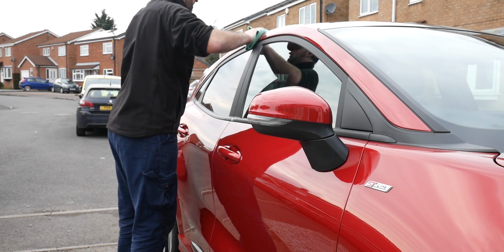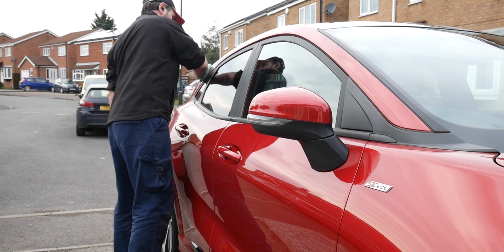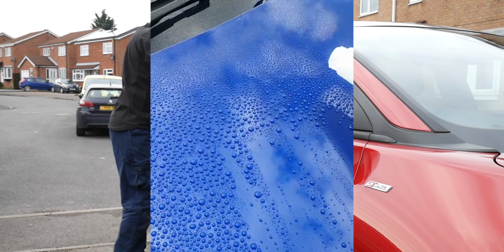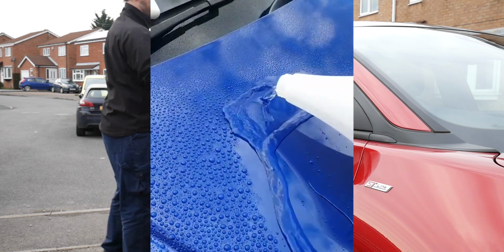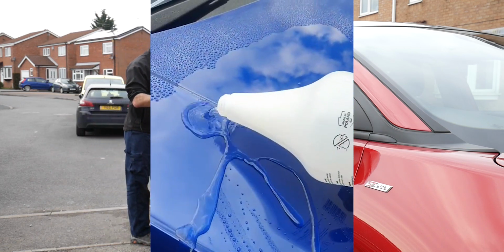I didn't have time to get any beading on this, but I do have some which I'll overlay in a moment from what Bill got on his car. So yeah, you'll see a blue car pop up in a minute, and that's some beads and sheeting shots that he managed to grab for us. So yeah, we'll crack on with this and then we'll be getting onto the trim work.